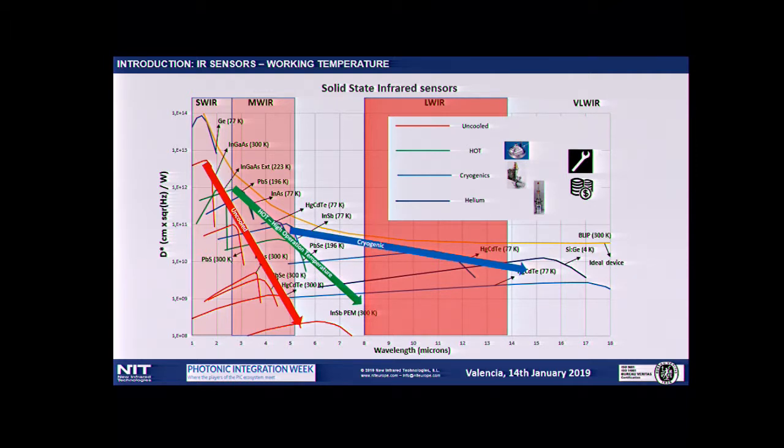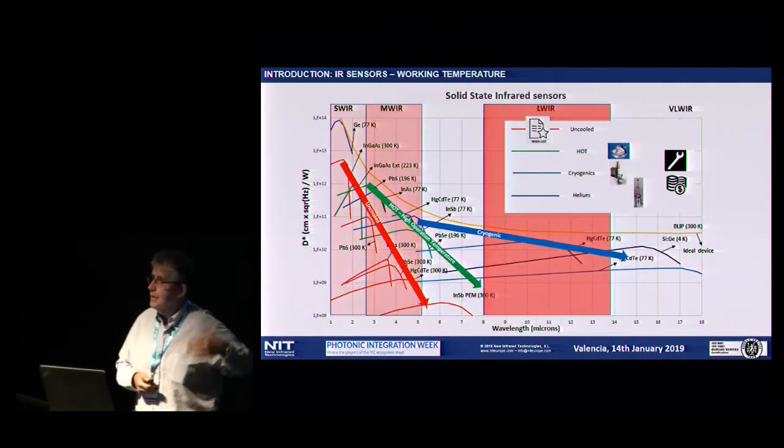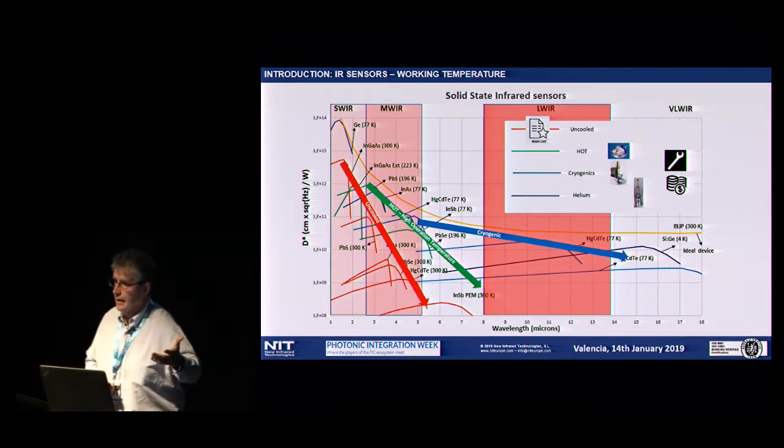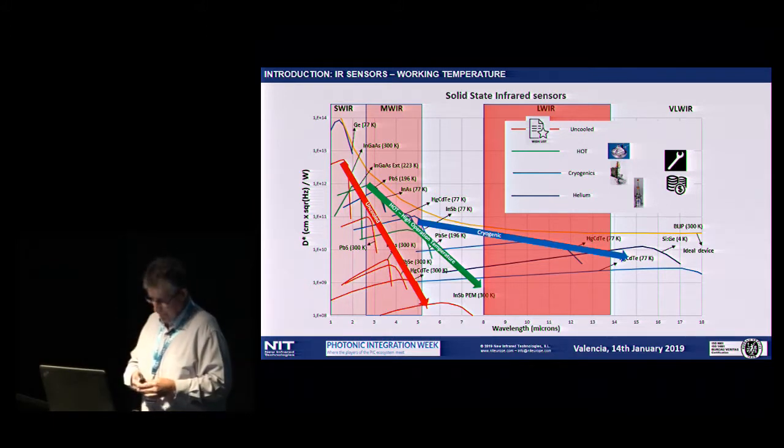Okay, Christmas was like 3 weeks ago, and if I had to write a letter to the Three Kings, in my wish list, I would ask for the possibility to use an uncooled sensor. This is basically the message that I will try to send you.